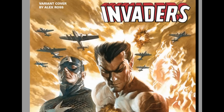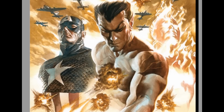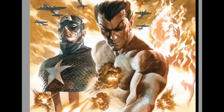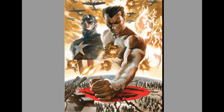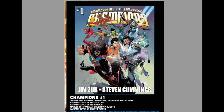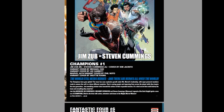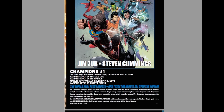Here's that beautiful Alex Ross Invaders variant. Man, can anybody actually get enough of Alex Ross artwork? I mean, look at that. All right, and then it goes right into Champions number 1. Again, huge, huge, huge book. Everybody's going to be all over that. And then we're just going to skip Fantastic Four because no one cares. All right, so those are a bunch of the number 1s.